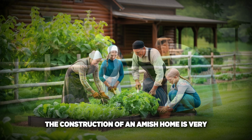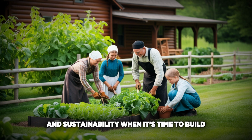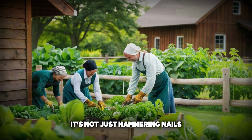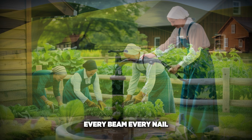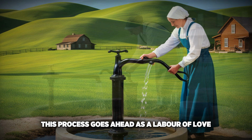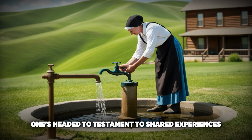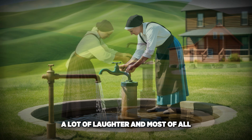The construction of an Amish home is very grounded in their values of community and sustainability. When it's time to build, friends and family come together to help. It's not just hammering nails. It's about strengthening bonds and creating memories. Every beam, every nail, and every joint is a testament to the power of community. This process goes ahead as a labor of love. And once the roof is over the house, it means much more than just putting a roof over one's head. It's a testament to shared experiences, a lot of laughter, and most of all, hard work.